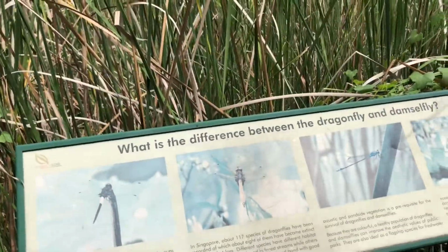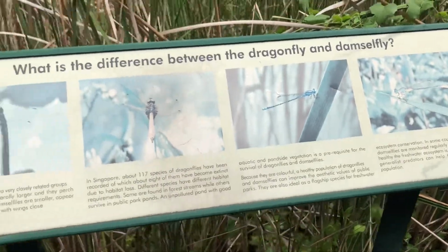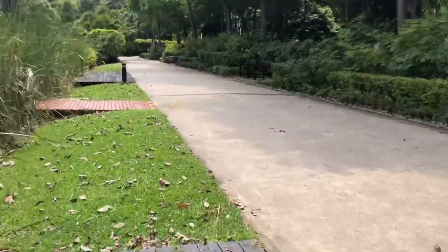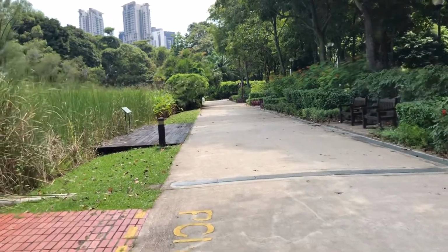What is the difference between the dragonfly and damselfly? Here we go, we're going to explore the Toa Payoh Town Park.